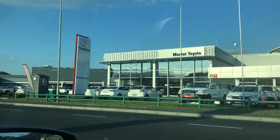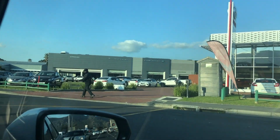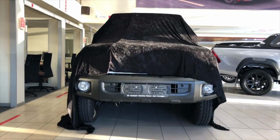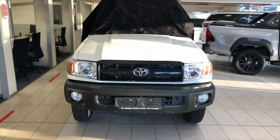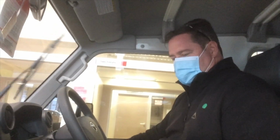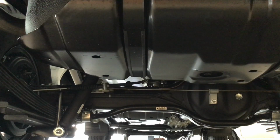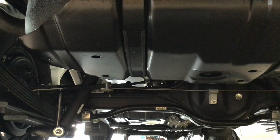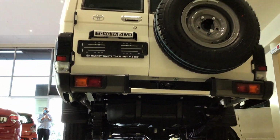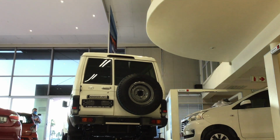So there we have it, all ready to receive the Landcruiser. 5 months of waiting, and we're just arriving at Toyota to hopefully take delivery. Oh, listen to that. And here we go.